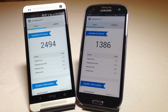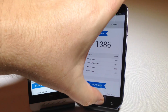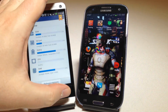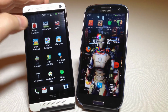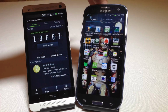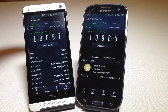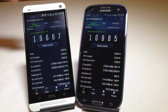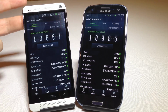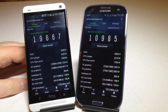So once again, 2494 and 1386 with the HTC One comparatively. Let's go to the ANTUTU benchmark, which is another benchmarking app that's kind of the de facto go-to app that people look at when it comes to seeing how well phones perform. So here you can see the breakdown. We pulled the scores in the ANTUTU. We got 19,667 on the HTC One, 10,985 on the Samsung Galaxy S3.